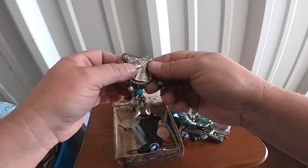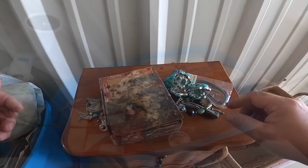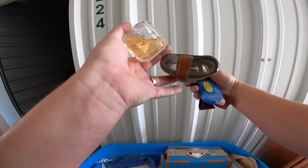That's kind of neat. That's a button cover, right? Goes over your button. That's nice. Gross. Ooh, what's this? Little perfume. Hope the top's in there. Yeah, look at that. Niagara Falls, Canada. It's one of those leather-wrapped bottles. We found a few of these before. A little flask. Yeah, they're pretty cool.